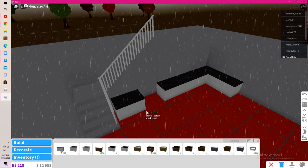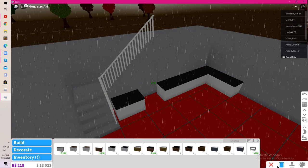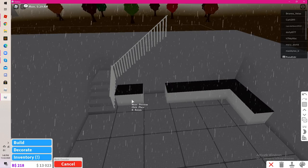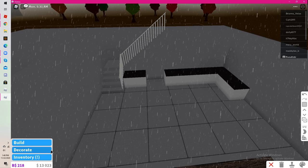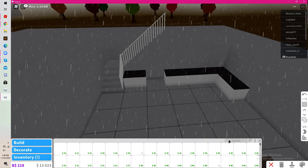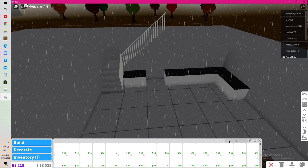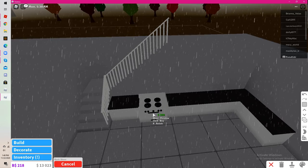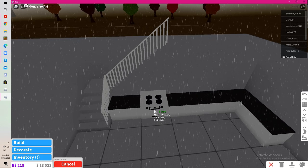What the heck was that? I'm dying. Oh, I just noticed my door is right in my stairs. Oopie. Stove. We need a stove. $300 stove. That's expensive.